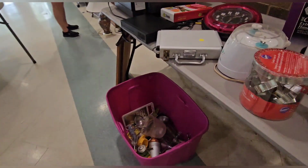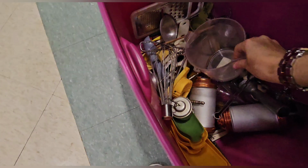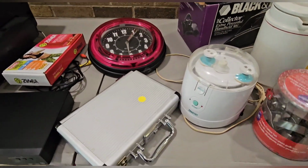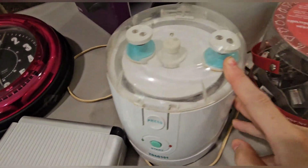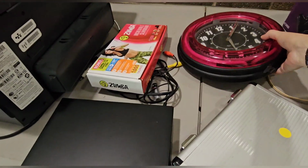Here we are at a church garage sale. I typically have pretty good luck, but I got there late, didn't realize the church was doing one. So just checking over the first table that I see. I don't know what that was, didn't check. I'm pretty tired at this point and hot.